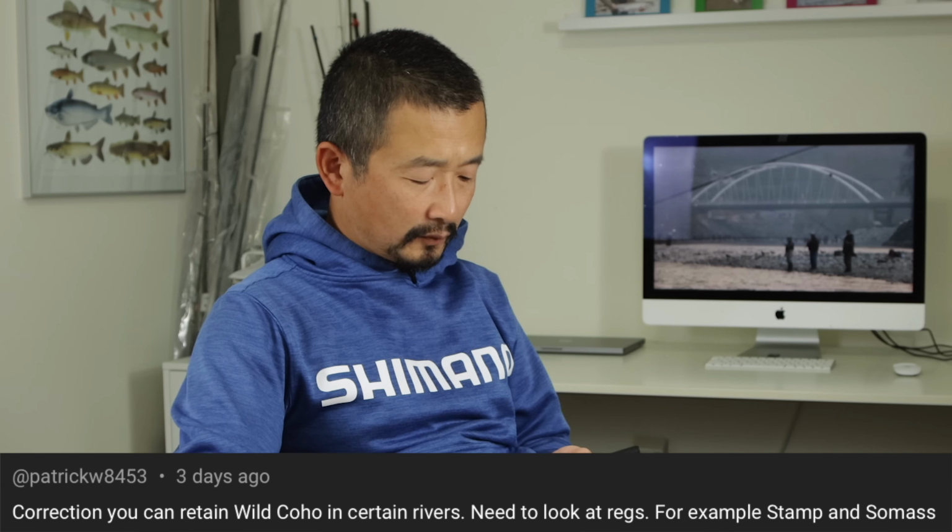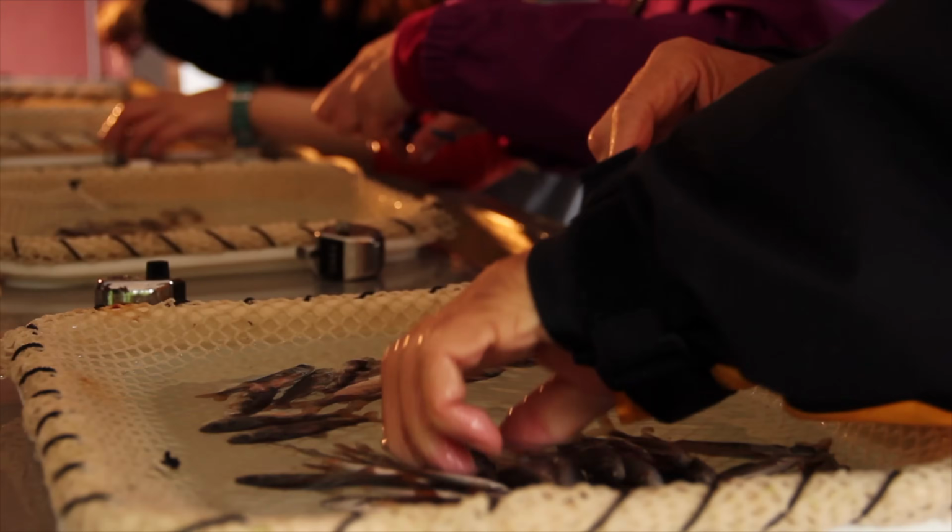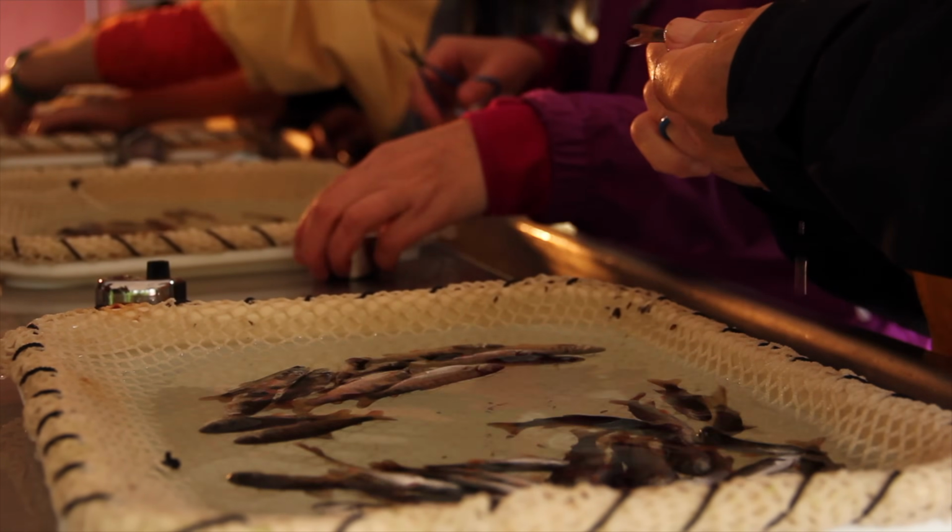So here we go. Okay. Correction, you can retain wild coho in certain rivers. That is totally true. Here in Region 2, the Lower Mainland and Fraser Valley, pretty much all of the river systems only allow you to retain hatchery coho salmon, which means these coho salmon were raised at the hatchery, and during the juvenile stage, the adipose fins were clipped. So when they return as adults, the adipose fin is absent, and there's a heel scar in place, and that's how you can identify a hatchery coho salmon, and those are the ones you can keep in Region 2.